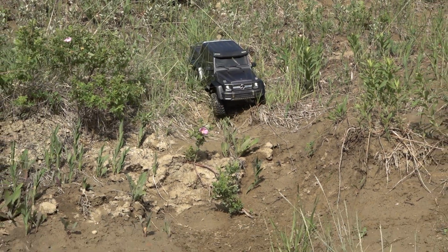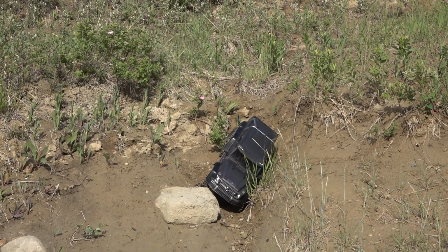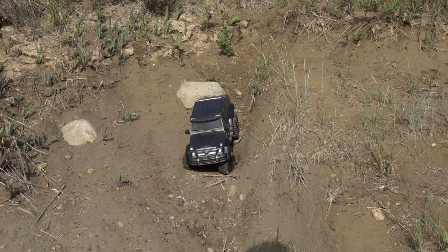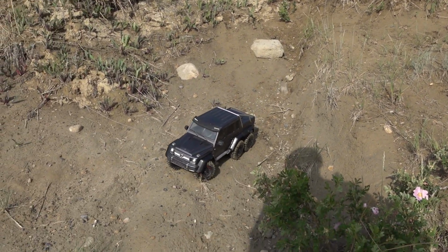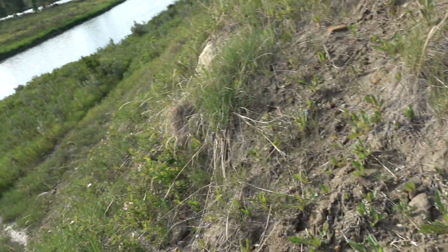Ooh, this is going to be a hairy one. Nice job. Just planted it right in the rock. You kept most of your wheels on the ground. That's the important part. I'm going to try and up and down this guy over here. I'm going to go up this way, or I guess down and up it.